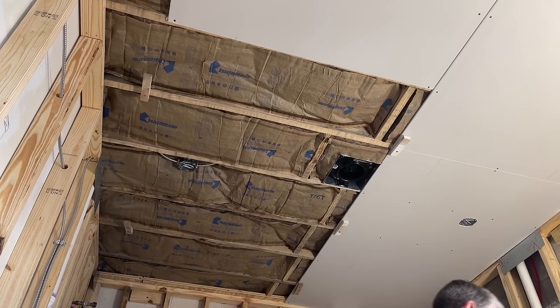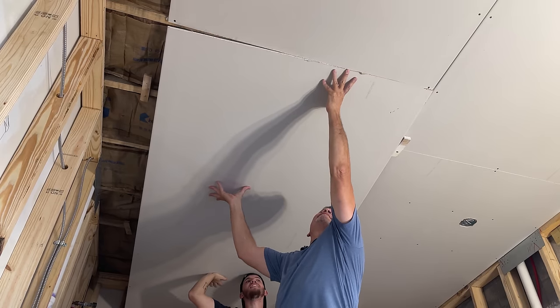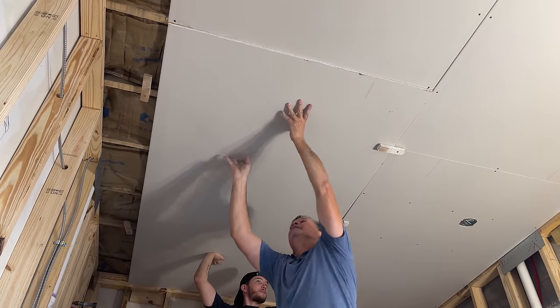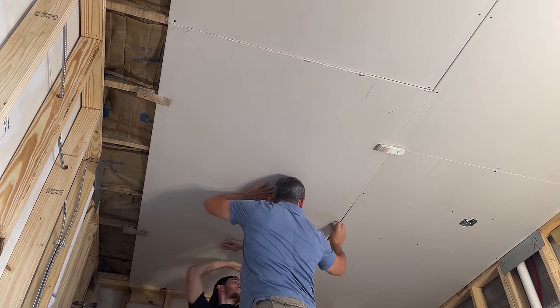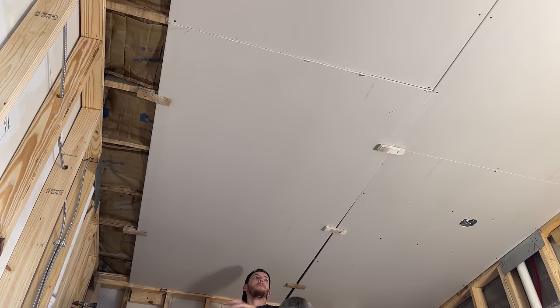Let's go. Ready? Yep, 1, 2, 3. Nice. Can you reach this one? Oh, you're good. Yep. That's a little easier. And now we can adjust it. Right. Screw it off.